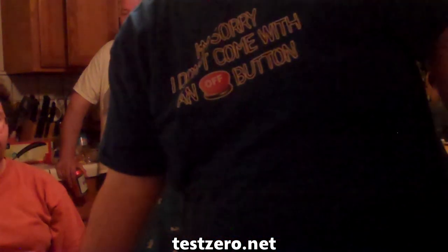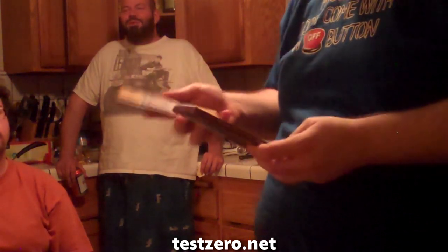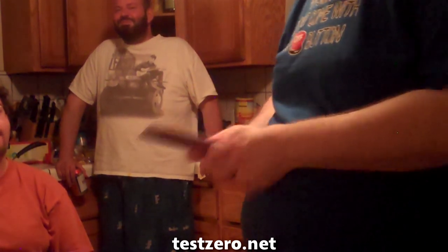Well, at least we survived, so we get our reward. Woo! We get to try. These were actually a gift. These were a birthday gift from Dan, who refuses to try the soda, so he doesn't get to try the sea salt dark chocolate. From World Market, 64% cacao. So he gave you the chocolate? Yeah. And you're not letting him try it? Maybe you can have some later.